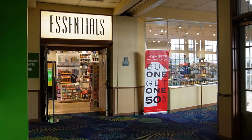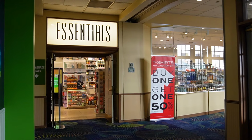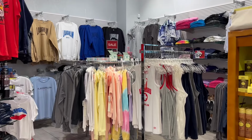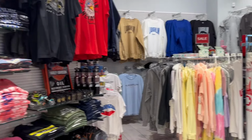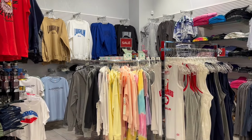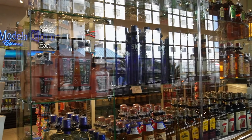Then they have another gift store that has some souvenirs in it. Mostly it's like drinks, cigarettes, snacks, that kind of thing. They have just a little bit of, you know, the t-shirts and some of the souvenirs. Adult beverages, and lots of them.